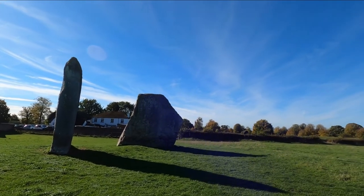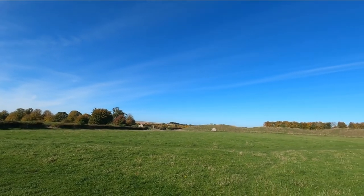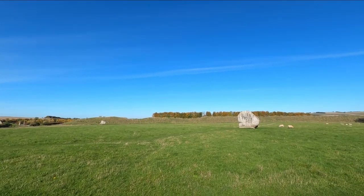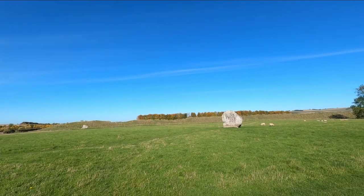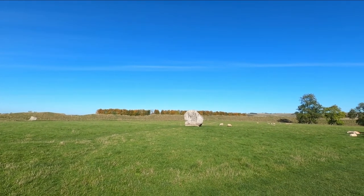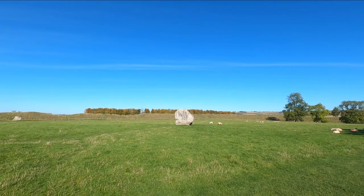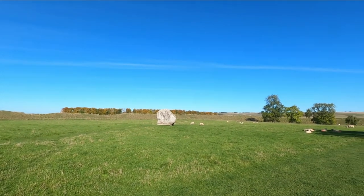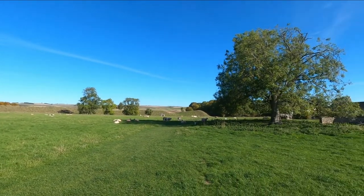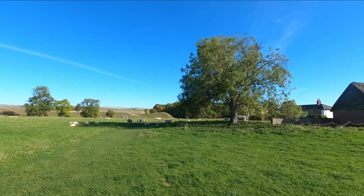So I'm just gonna pan now, see how beautiful it is today, very lucky. Okay, you see this massive stone? Now the first three here, they were erected 3000 BC. About 2800 BC, these ones were erected. So there were 30 of them. They say between 27 and 30. Okay, so you'll see beyond the tree is another one. So there would have been this huge circle around.